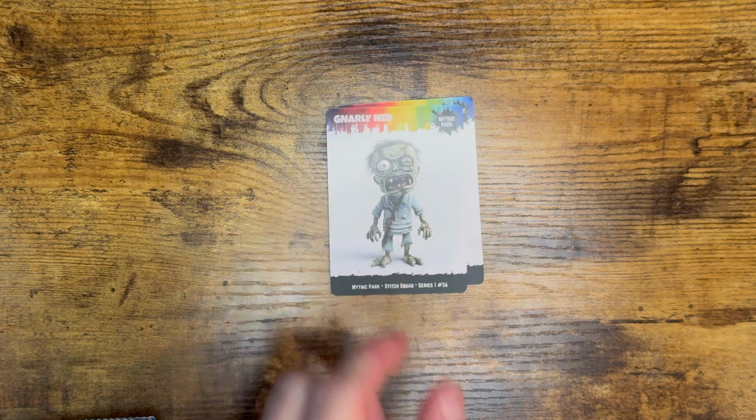Gnarly Ned. That is a new one totally. Monstrous Manny. Another Monstrous Manny. Dismal Dwight. Lumbering Luke, Slain Shane, Bleeding Ben, another one, Horrid Harry, and Rambling Rocky. So, wow, I think we've gotten like 4 uncommon cards so far. That is pretty good. No checklist that I can see. Let's get into pack number 4 of 7 of box 3.